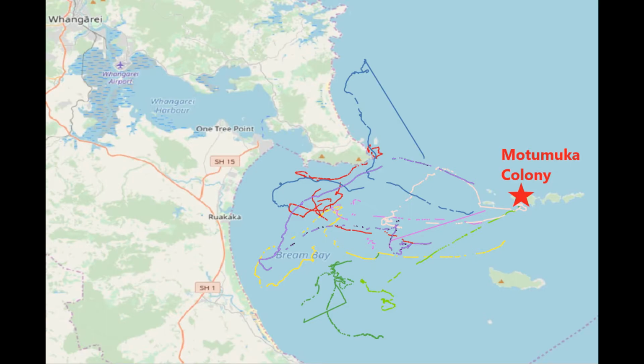As well, that little passage between the islands and the mainland is where a lot of nutrients are getting washed all along the coast as the currents head south. So this is kind of where we expect them to be. This is about how long the tracks are, about how long their trips took in terms of days, and more or less where we were expecting them to be.